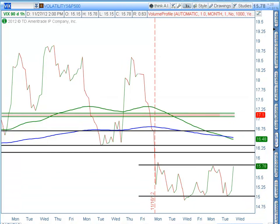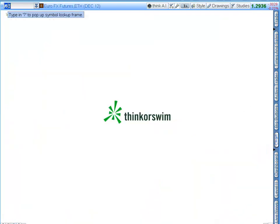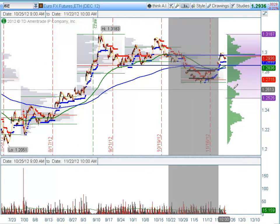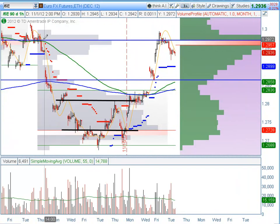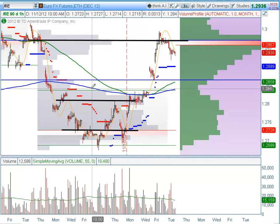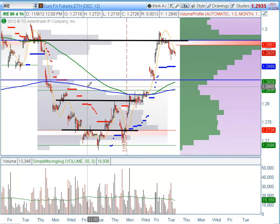I think we're going to retest higher levels on the VIX, and I think it all boils down to the euro. And the euro is selling off from the 90-day point of control, from the point of control from last month. So what I'm looking for is some type of retracement back towards 128 on the euro or so.